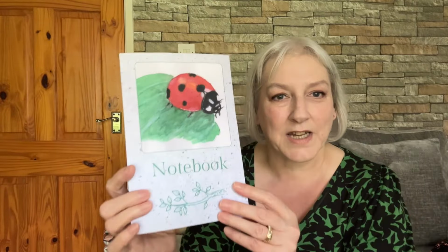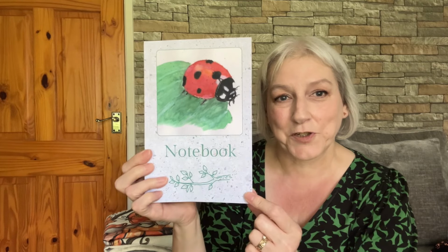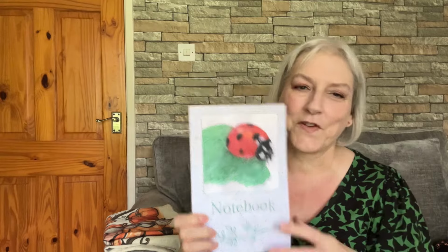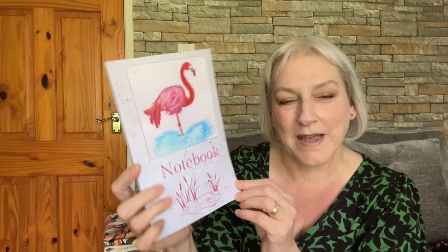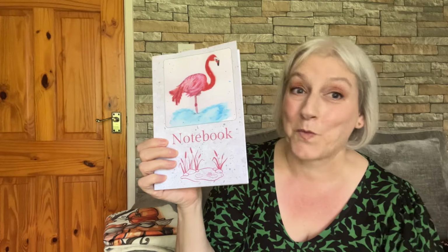I've also got the ladybird one, which has got a little tree branch there for the ladybird to crawl on. So that was quite fun to paint. I think my favourite one has been the hedgehog, though. That was the very first one I painted. And lastly is the flamingo, which was quite hard to paint, I have to say. And this one's just got a little pond and some reeds for the flamingo to wade in.